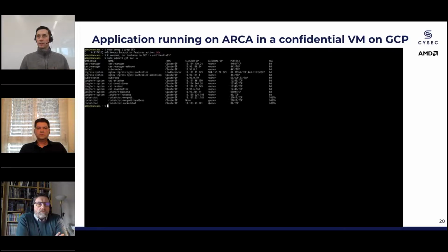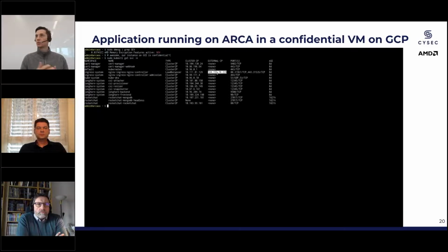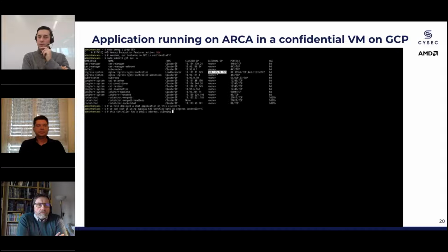So now we have this Kubernetes cluster, and there is one application running on it. It's just a chat application. The name of this application, you might know it. It's Rocket Chat. Again, it's just for the demo. It's not a concrete use case. So we have this chat application deployed on this Kubernetes cluster, and to log on to this application, we need to follow the typical workflow of a Kubernetes cluster, using an ingress controller in this case. And we need to look for the public address of this controller. This is what we will do right now.